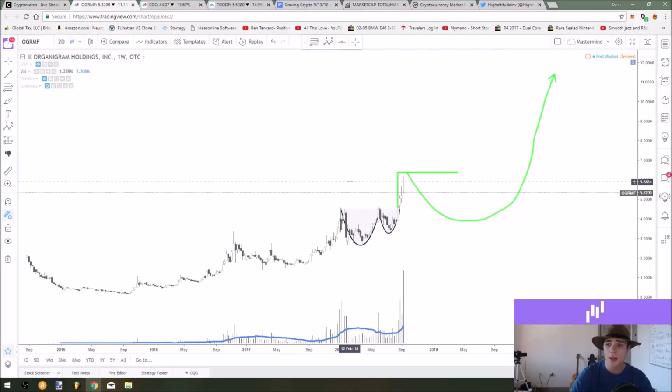So this just goes back to accumulation. The best way to play this stock is just to accumulate. You know, if you've got $1,000 extra that you want to put in, then I would just take that $1,000 and say, okay, for the next 3 months, I'm going to put in $250 a month.